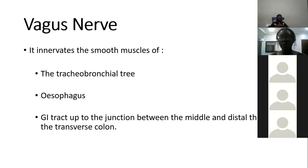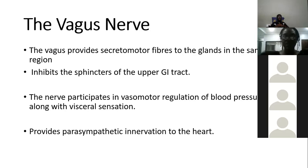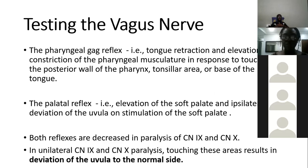So if you look at where the vagus nerve starts from the throat, it comes to the esophagus, the trachea, the bronchi, all the way to the junction between the middle and distal third of the colon. You see that it's a very long nerve, and that's why it's named after vagabond or wanderer. So we test the vagus nerve also by checking the muscles of the throat. If you put a spatula in and the patient tries to vomit, it means that vagus nerve is intact. Okay, so this is how we test the vagus nerve.